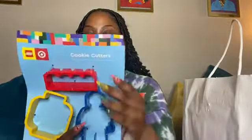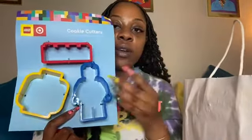The next item that I had was these cookie cutters, and these were $3. I just thought these were cool to make my daughter Lego shaped cookies. The next item that I got was this little keychain, and it's a mini little Lego elf. I don't remember the price, but I want to say it was like $5 or something like that.